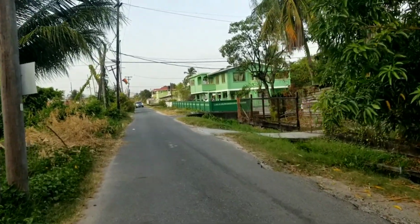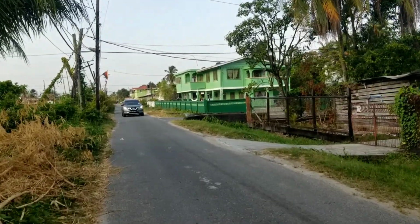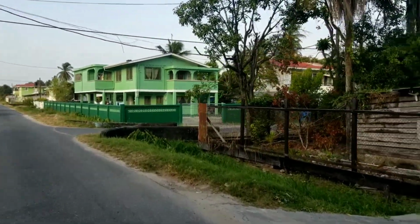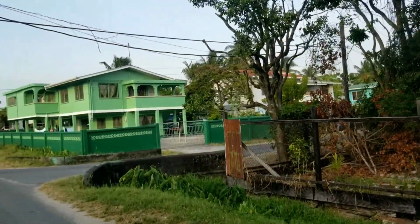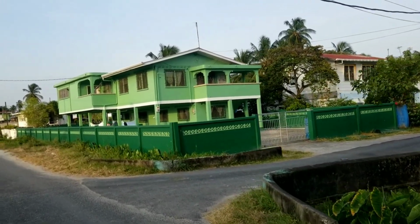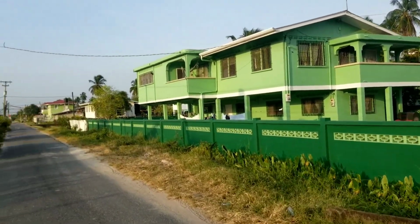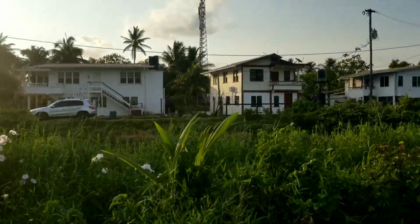So we're just at the beginning of Ogle. This is the Sagrim Singh Road, the front, the first street. On that side, for example, where I'm showing you, what's in the view of the camera, that's actually Oleander Gardens and Industry. The front end near the highway is called Oleander Gardens, and the back side of it is Industry. And on this side, that's Ogle.